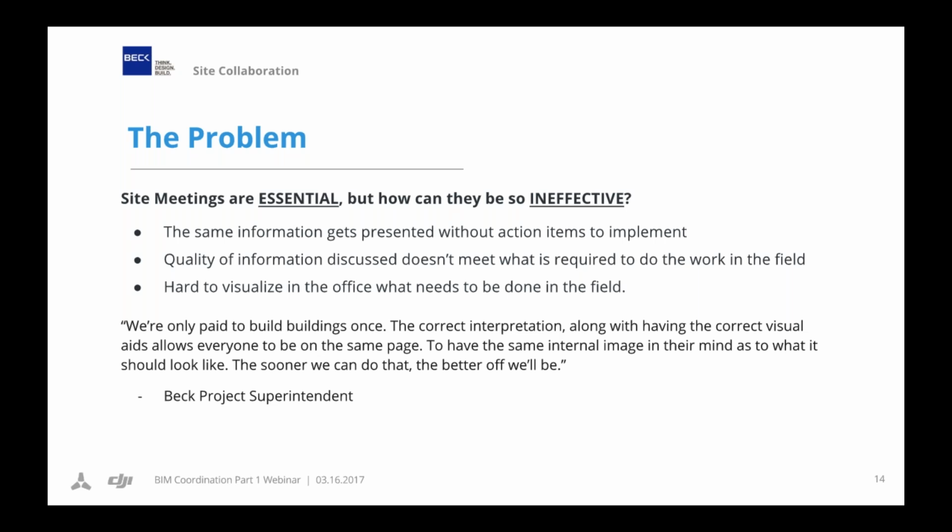These are just 3 points that speak to why they can be ineffective. First, just having the same information presented week after week. I think a lot of you can relate to sitting in meetings wondering, we've talked about a lot of these topics, why have we not moved on? The second point is that the quality of information can get really low, meaning that the folks in the field may not have a good understanding of what's going on in the office, and getting that information translated out to the field is hard because the quality of information discussed might not be there.